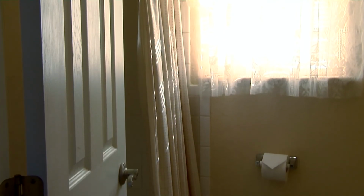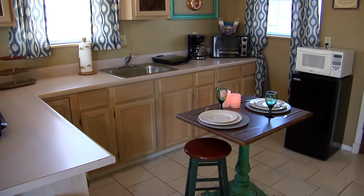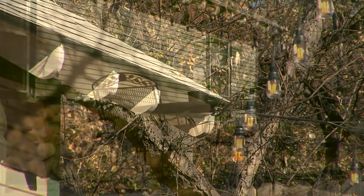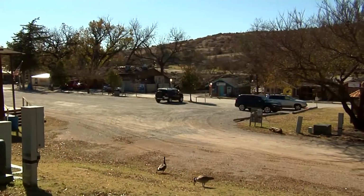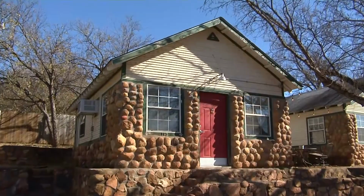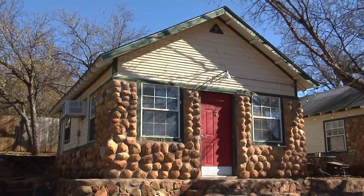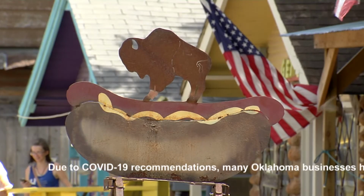Each cabin has its own private bath, both equipped with a mini fridge and microwave, as well as some cooking utensils. If you want to soak up some time outside, you can sit on the back patio or check out the common area in between the two cabins. The cabins are located in the heart of Medicine Park, making it easy to find something to do or eat. They're tucked back right off the main street, so you really don't see them as you drive through, but they are centrally located in Medicine Park. They're in between the bakery and the Park Tavern, with both restaurants on either side. Everything's within walking distance, including the Medicine Park Music Hall.